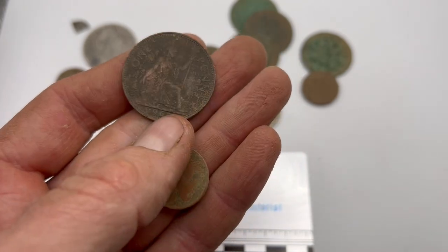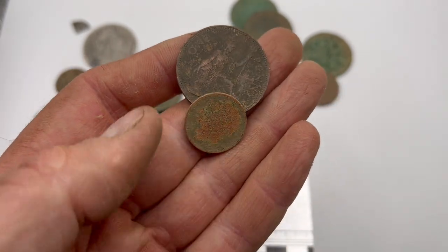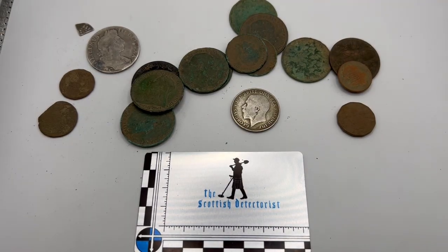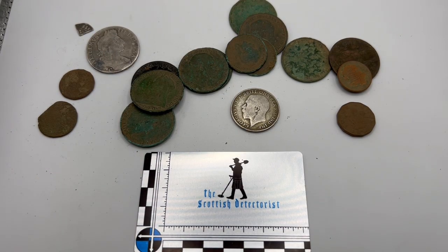And this is a penny at the top, pre-decimal, 1967, and below is another penny, which is spendable. So, what a day. 19 coins, unbelievable, incredible. And I'll need to report these 4 coins on the left to the museum. And my dog is crying in the background.